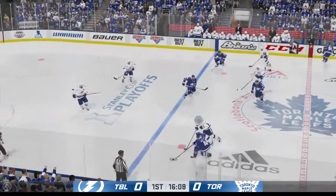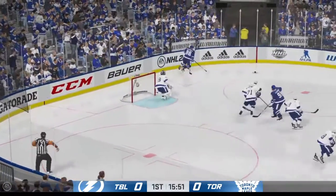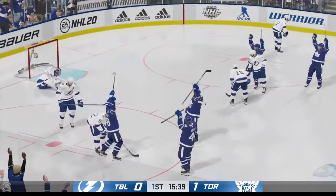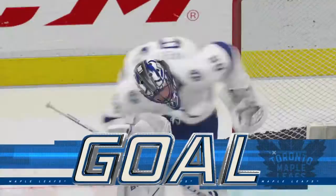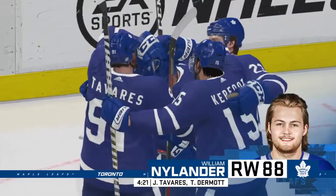Into the middle, Nylander. And the puck is dished around. Nylander trying to chase after it into the corner. Travis Dermott to Nylander. How about that? William Nylander gets the Toronto Maple Leafs on the board first.